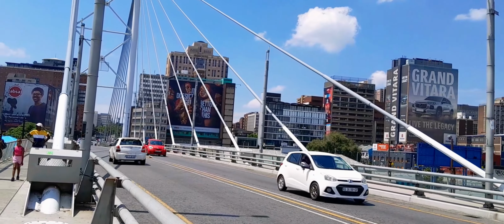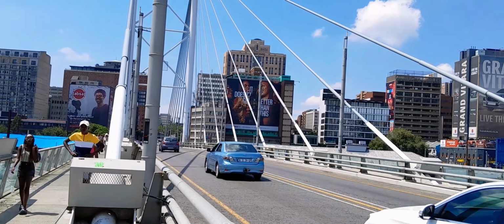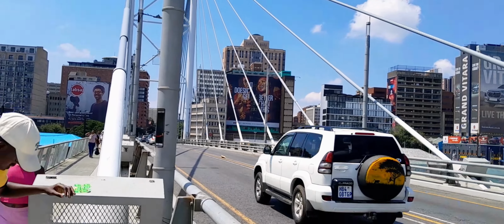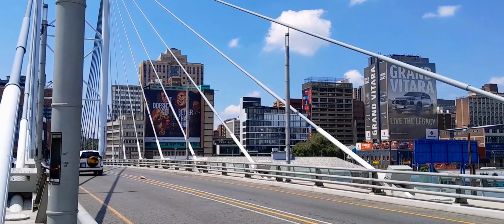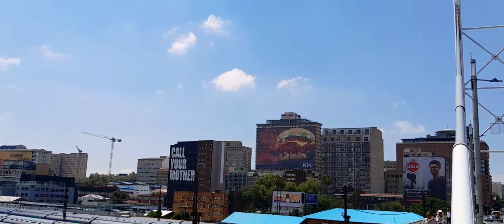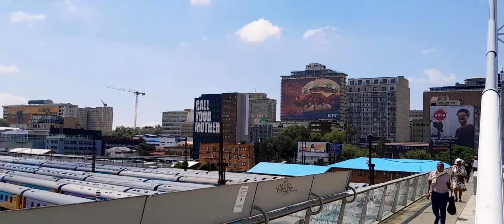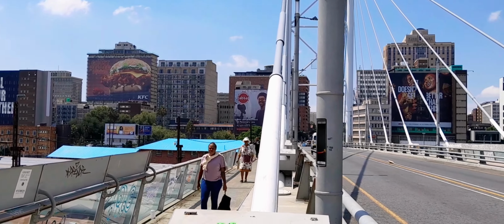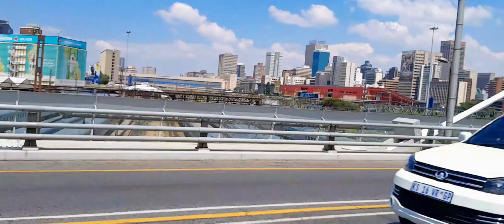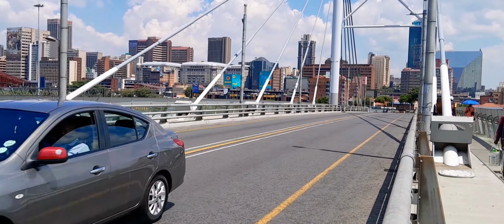What I can say about this bridge is that during the day it's quite safe, but during the night it's not advisable to walk, especially alone or by yourself here, because of crime, especially at night, and also the uncontrolled immigration situation in this country. So that's a word of caution I can give you.